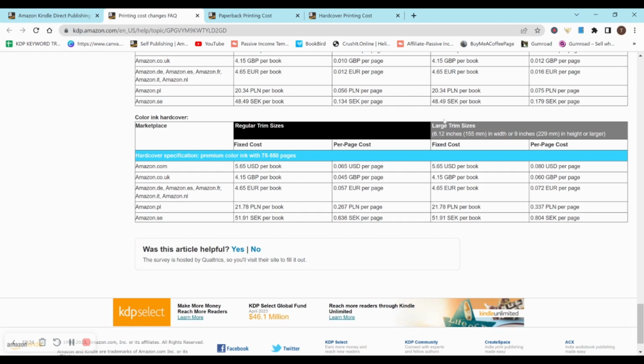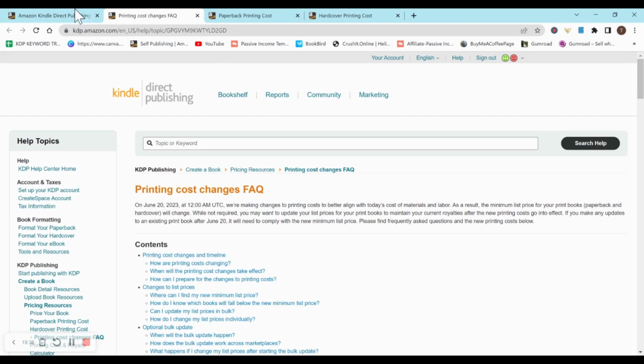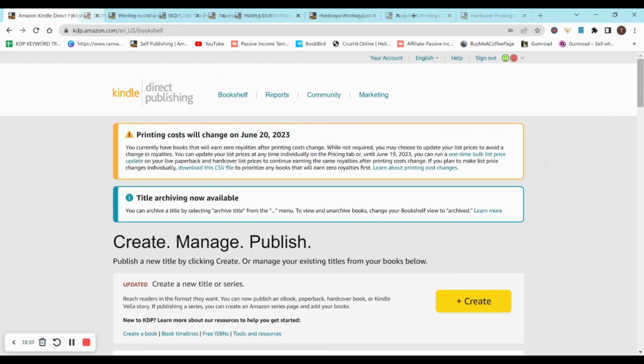And then the larger trim size has the same fixed cost, but it has a higher per page of 0.08. So it's definitely going to vary. Now, if you go over to your actual dashboard, you can go to the pricing details on any book you want to, or you can create a new book and go to the pricing details page that way.